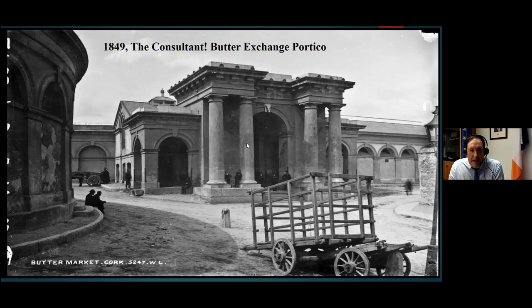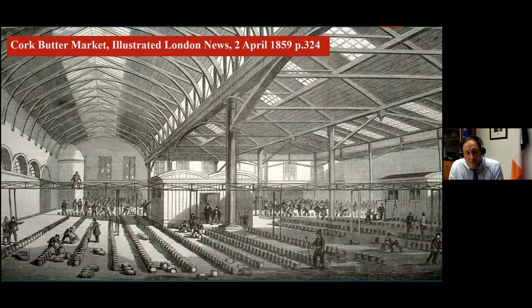But interestingly, for something John Benson was involved in in the city, the Illustrated London News seems to pick it up and do a spread on what the building looks like. So here you go, here's 1859. This is 10 years after his work, and it's from the Illustrated London News, and it's an image of inside the butter market. You'll find this online, it's a popularized image.